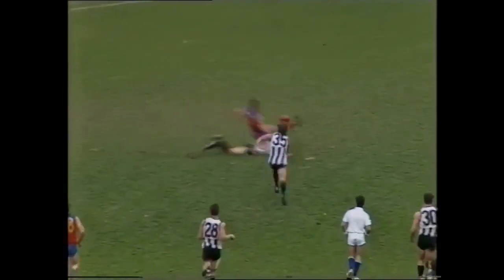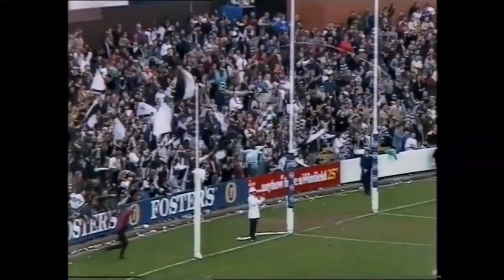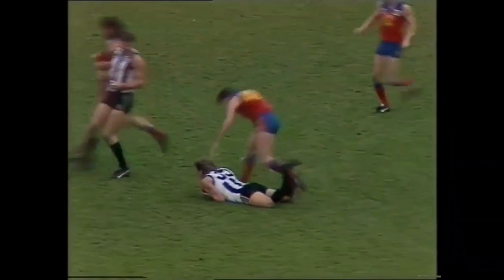Little kick in towards full forward. Daicos is there. They go to ground. Daicos might seal it here. Picks it up and he has put it through. Daicos from 20 metres out, to drive them into attack again. Russell looking for Daicos on the half forward line, and a beautiful mark by Daicos.